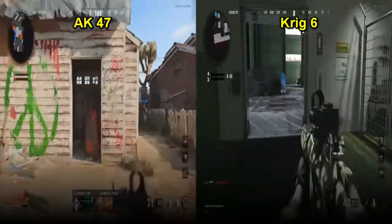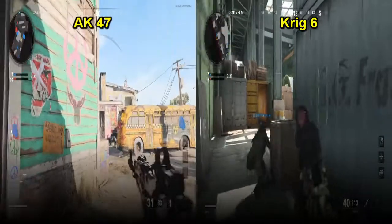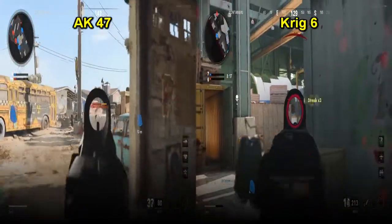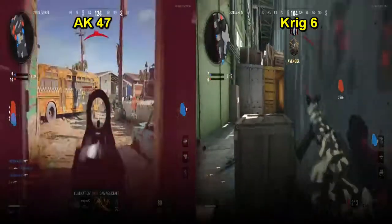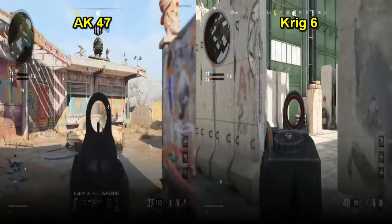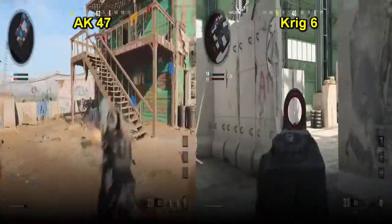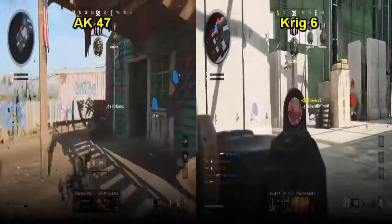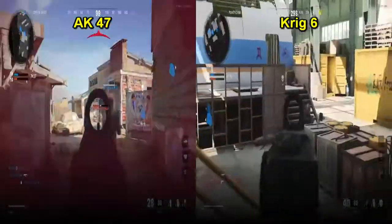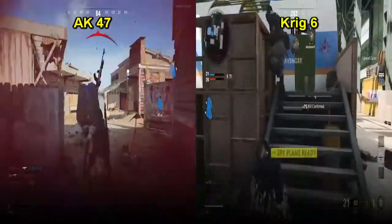We already saw on the screen the iron sights. That's really a matter of preference. So now let's get into the subjective part of the video so I can talk about these iron sights and which gun I prefer and why. So the iron sights, I prefer the AK. It's a lot nicer. It leaves a lot more of the screen. The Krig takes up a lot of the screen. I just don't like the bulkiness of it. So in the iron sight category, I'm going with the AK.